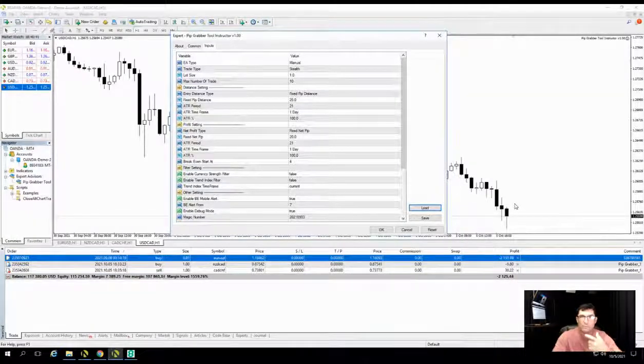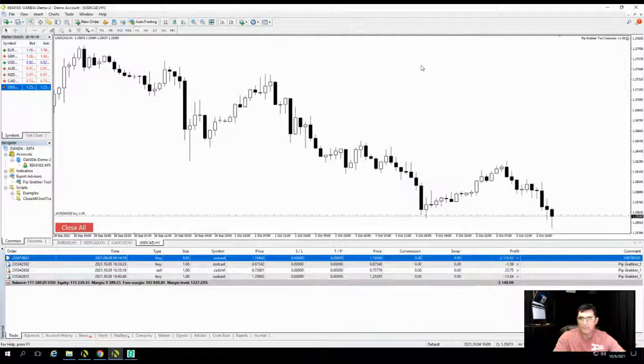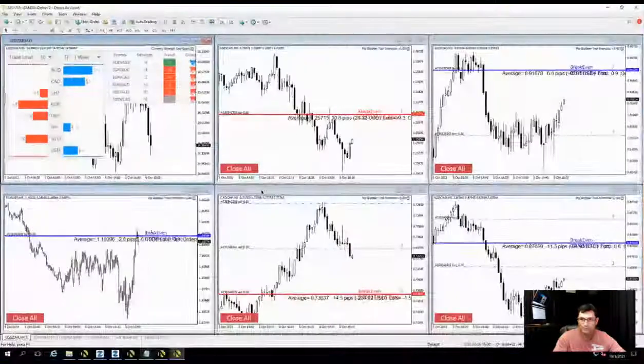And I'm looking for a 20 pip net grab. That's what I'm looking for right here. Okay, so I'm going to go ahead and enter right here, and I'm going to say buy. Now my Pip Grabber tool is going to enter me in, which it does, and I've got it set to stealth mode. Stealth mode means that if it goes 25 pips deeper, it's going to automatically put me into another trade. If you look over here, here is an example of this.